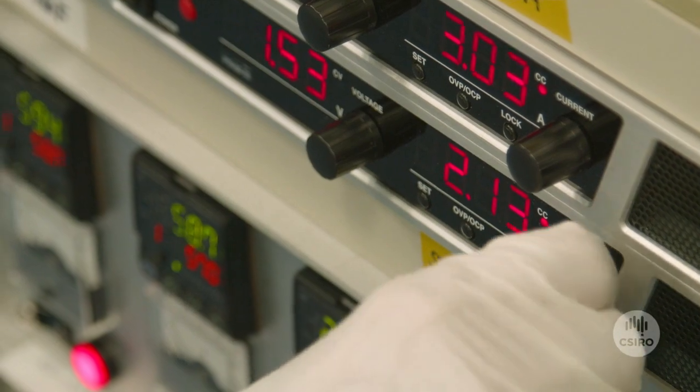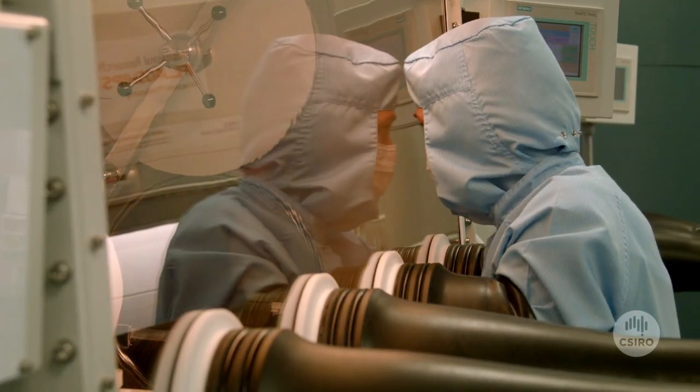The CSIRO team have built up our capacity to print solar cells by working in collaboration with our friends at Monash University and University of Melbourne.